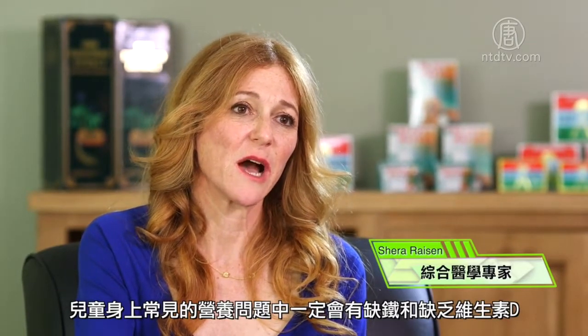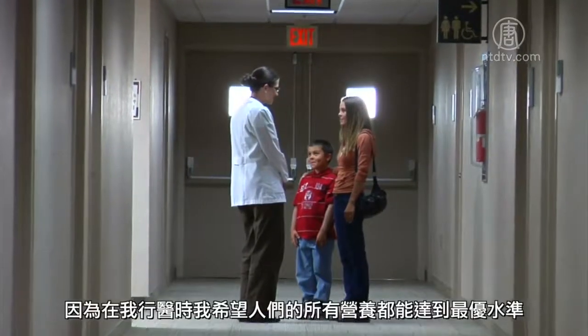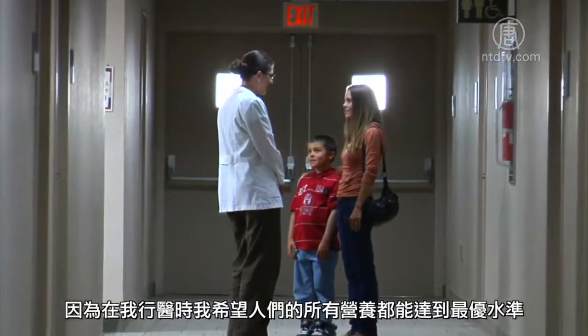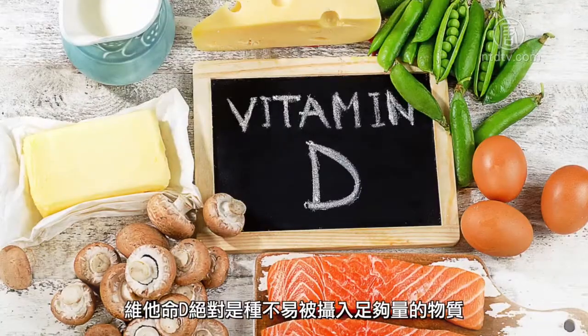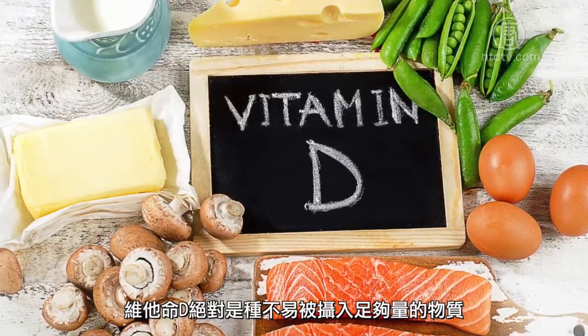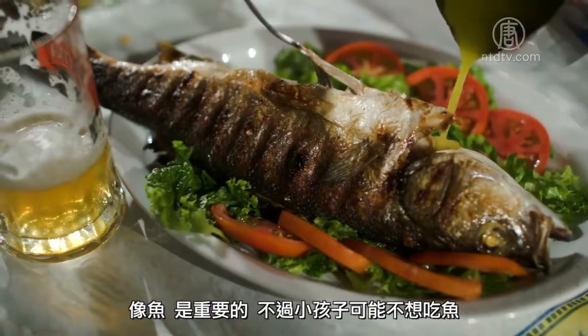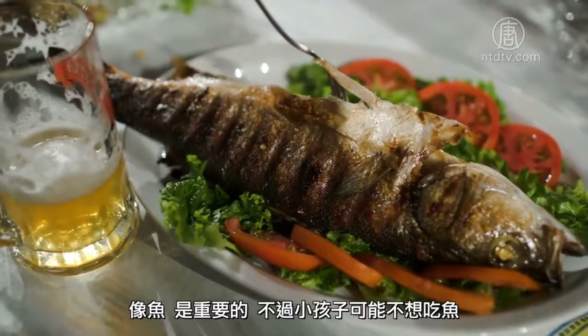Common nutritional problems for children can definitely be iron deficiency, vitamin D deficiency, and I'm using the word deficiency, it might even be suboptimal, because in my practice I want people to have optimal levels of all their nutrients, children and adults as well. So vitamin D is definitely something that is hard to get in enough of. The iron, the B12, the folate, and then the essential fatty acids. Your essential fatty acid sources like fish are important, but maybe a child isn't going to want to eat fish.